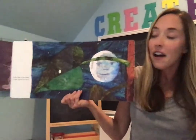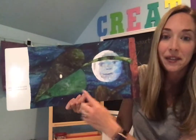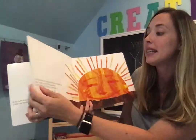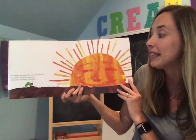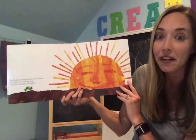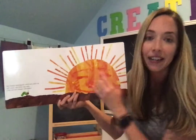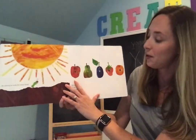In the light of the moon, a little egg lay on a leaf. Can you see it right there? One Sunday morning, the warm sun came up, and pop, out of the egg came a tiny and very hungry caterpillar. You see that little caterpillar right there? He started to look for some food.